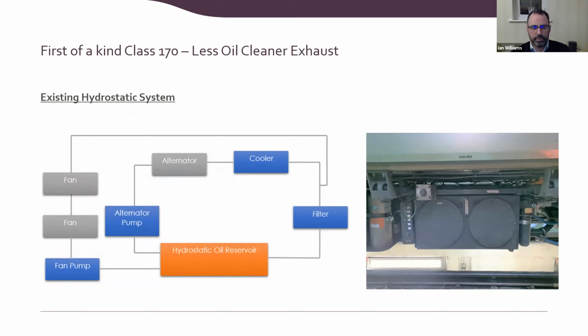And the purpose of that system is to power two major subsystems on the train. The first is an alternator pump, which powers the alternator and provides the auxiliary power on the vehicle. And secondly, there's a fan pump for the engine cooling fans. Both of those feeds go into a filter and then return back into the return port on the hydrostatic oil reservoir.